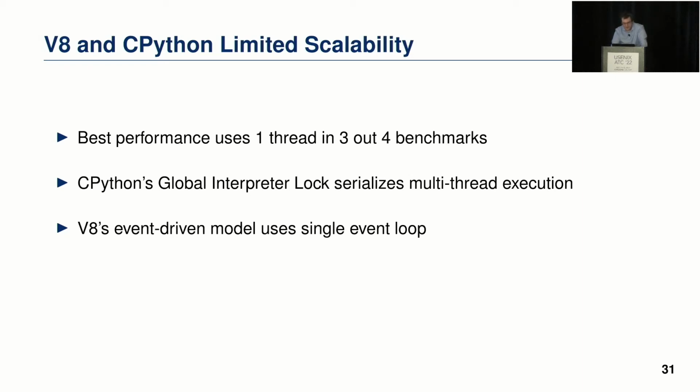Now, V8's concurrency model results in essentially a similar effect. It is event-driven, meaning that it spawns a fixed number of background threads to which I/O requests are offloaded. While those background threads are blocked on I/O, there is a single event loop executing the developer's code in a single thread. Any computation must run in an event loop. So to utilize multiple cores, multiple event loops are needed. But in V8, separate event loops have their own entirely separate heaps, and there is limited support for shared memory. Therefore, computation in separate event loops can only communicate with each other by serializing and copying data back and forth.